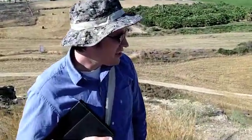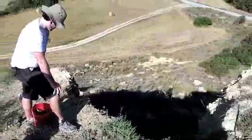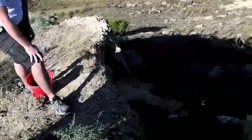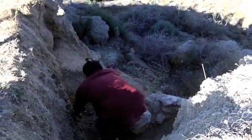I'm out at lower slopes of Vigla. I'm standing right next to EU 17. This is the fourth trench that we put in this year. As you can see, it's right along the cliff edge. What interested us about this trench was the wall that was exposed by looters in the past few years.